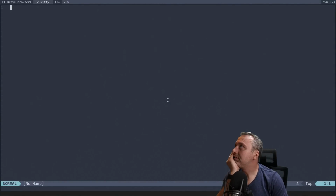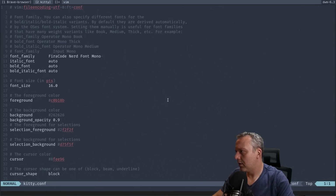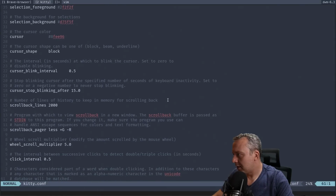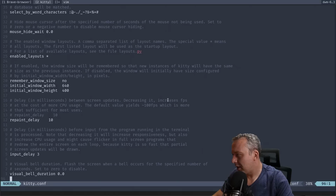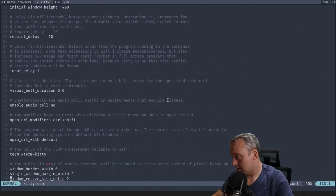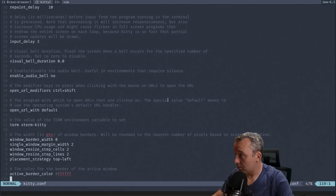What? Why is this? Yeah, that's a weird one, right? Coming back into here, there's got to be a margin or height or something. Let's take a look. We're just gonna go line by line. We're gonna find it. Cursor, scroll back lines. That's fine. Click modifier, select by word, hide weight, enable layouts, initial window size, repaint delay, input delay, bell duration, no audio bell because I'm not a masochist. Term set to xterm-kitty. Yep. Placement strategy top left. It did fix some stuff.